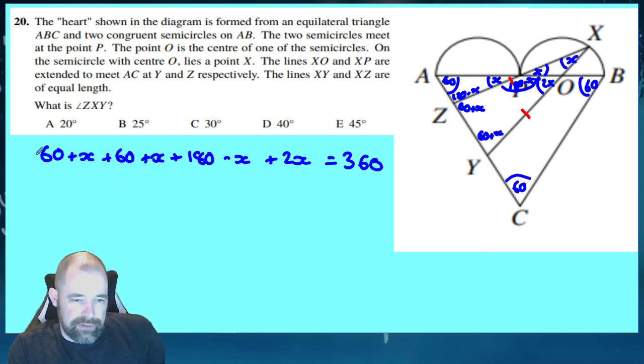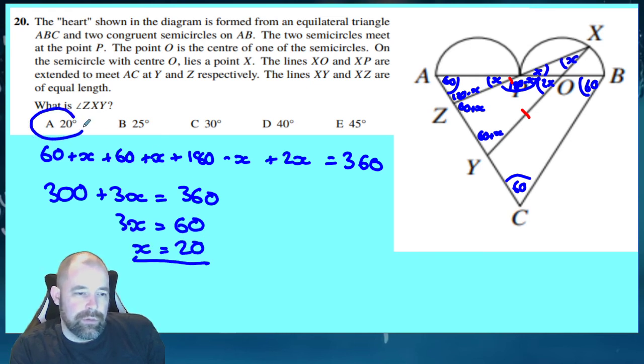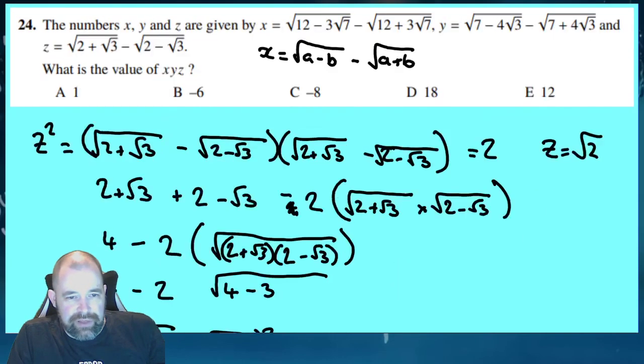Okay, so 60 plus 60 plus 180 is 300. X plus x, take x plus 2x is 3x. So 3x is 60, so x is 20. Right. So how many more have we skipped? We've skipped.